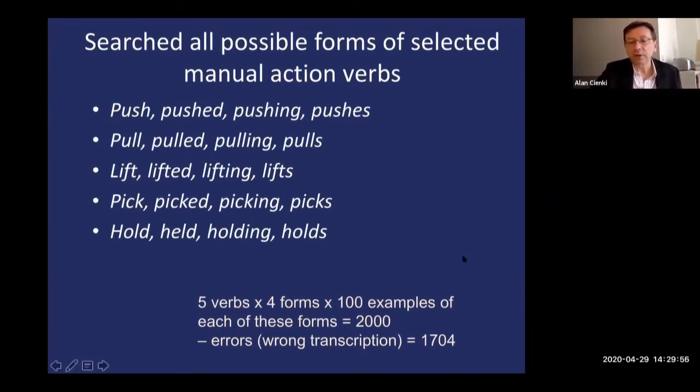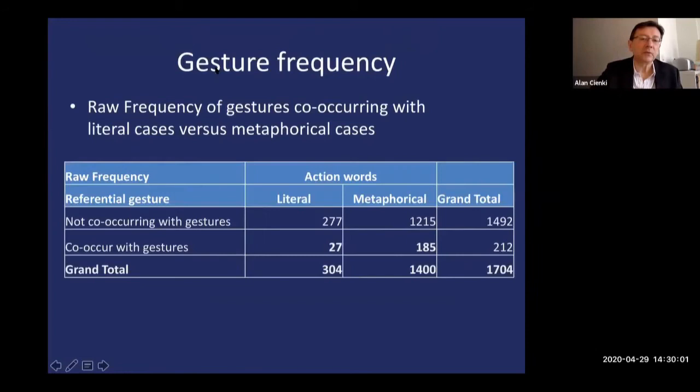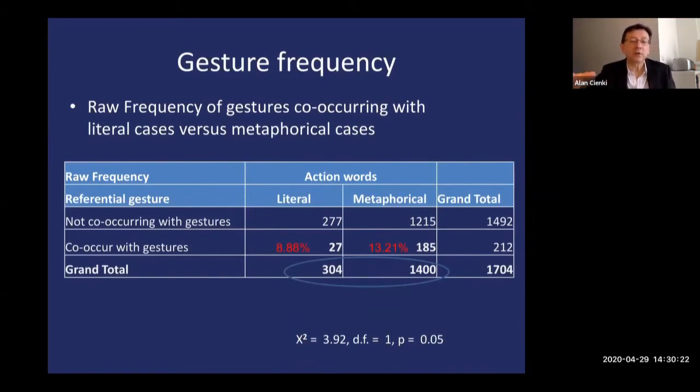Ended up with 1,704 examples, and then looked at the frequency of these in terms of the different verbs. So the big picture, which was actually surprising to us, was that she found so many metaphorical uses compared to the physical, literal uses of these verbs. And this was statistically quite a significant difference. But also in terms of gesture, there was more metaphoric use of gesture than literal use. Not as extreme a difference as we saw with the verb use, but in terms of the gesture use with the verbs, there was still more metaphoric than literal use.